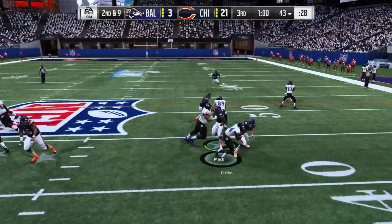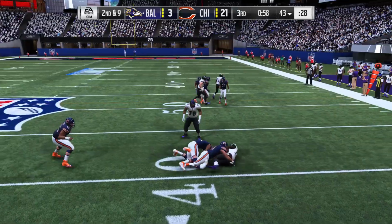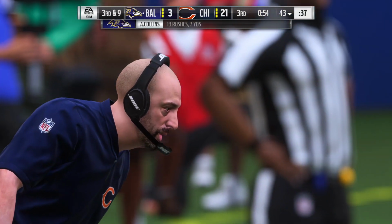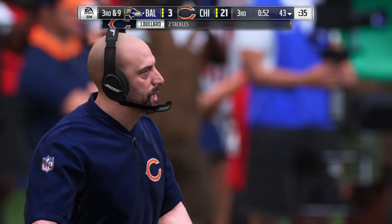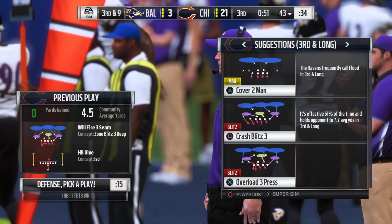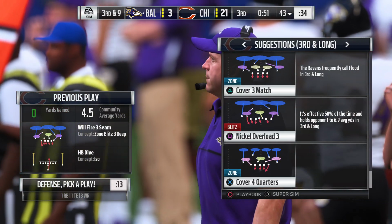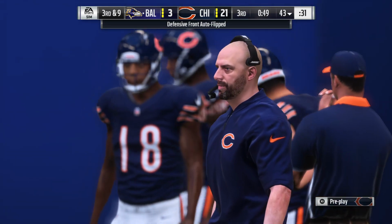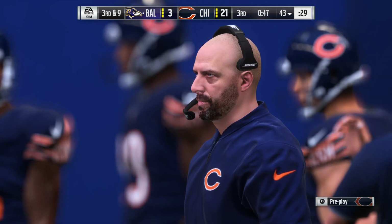They go again with Collins. Looking for a crease, can't find one. Stopped at the line of scrimmage. No gain on the play there, so that doesn't help. Now they're looking up at a 3rd and 9 situation. So he runs it for 1 yard, then no gain. I don't know that you go back to that well here on 3rd down.